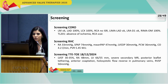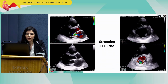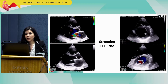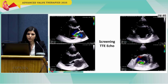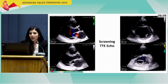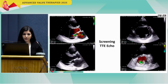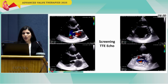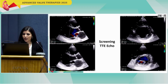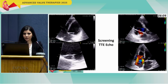transthoracic echocardiography revealed an impaired function of the LV with an LVEF of about 30-35%, and a dilated left ventricle with an end diastolic diameter of 55. And as you can see, there is a severe mitral regurgitation due to a severe tethering of the posterior leaflet and anterior coarctation of the leaflet, as you can see better in these images.